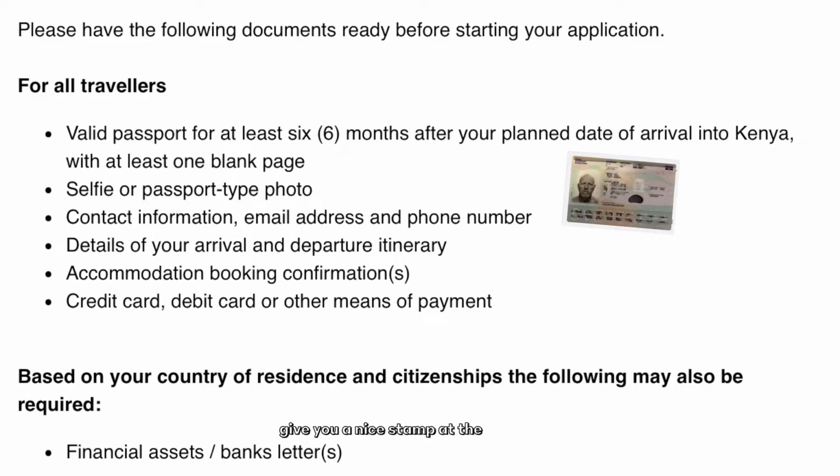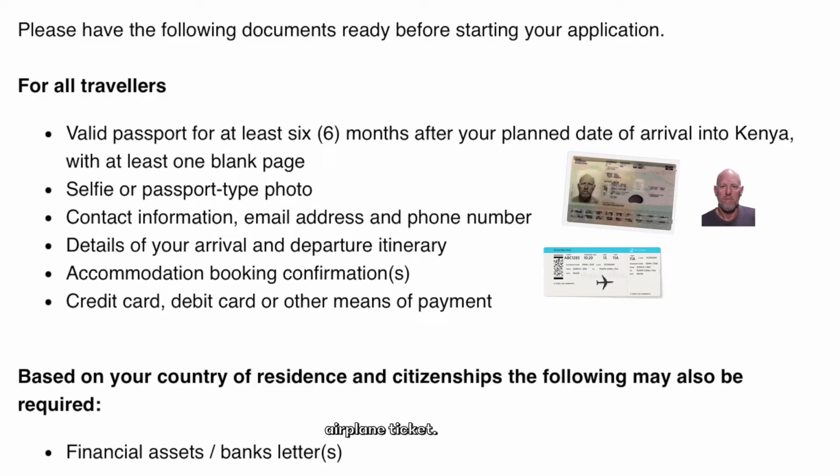They will give you a nice stamp at the airport. A selfie or a passport type photo. Now I would just go for a passport type photo with a white background. You need to know your email address and phone number. Details of your arrival and departure. That would be, for most people, the airplane ticket.